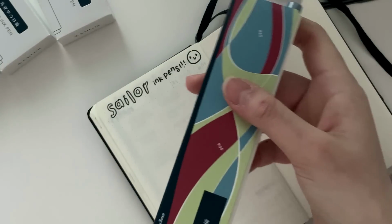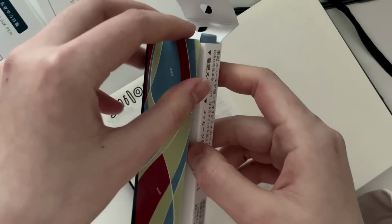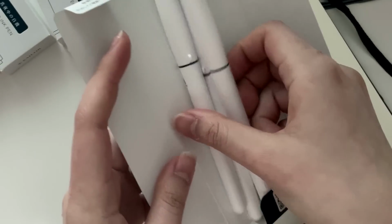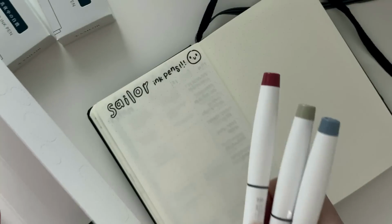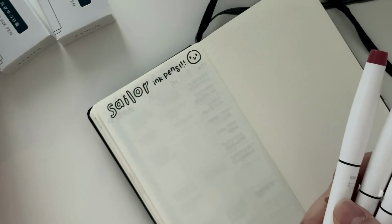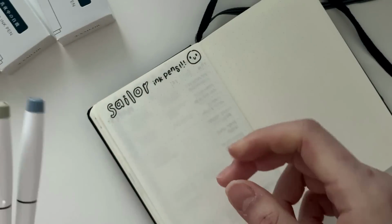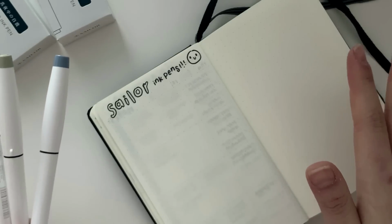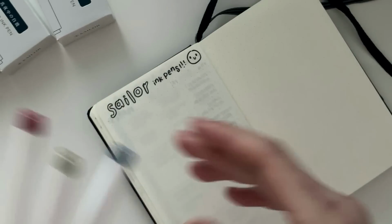And I was joking the other day that now I am tempted to get the matching fountain pen inks. But I'm not going to do that because Lord knows I do not need more ink. Gosh. I don't need more pens. I don't need anything right now. But I'm very excited about these pens.